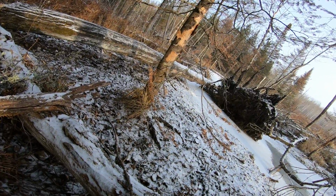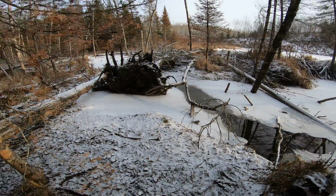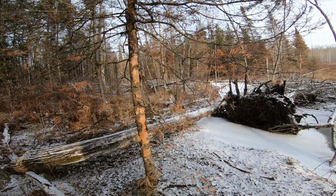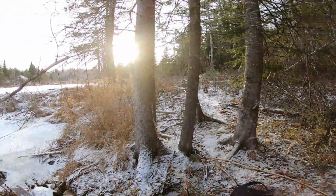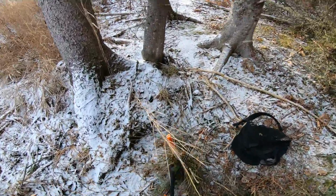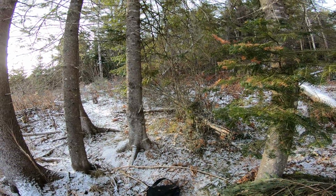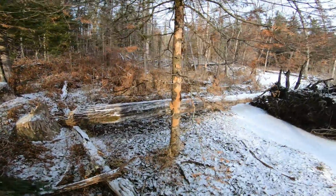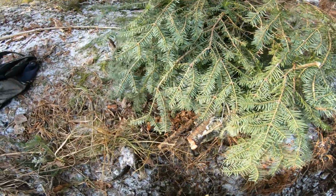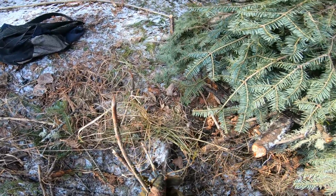Something coming up the ice. Something under the ice. Can you hear him? Maybe it's just moving. Okay, keep this guy close. You never know what it could be. Maybe something's looking at me and thinking I'm going to be his next lunch. So I'll put that there, something to get him to step over.